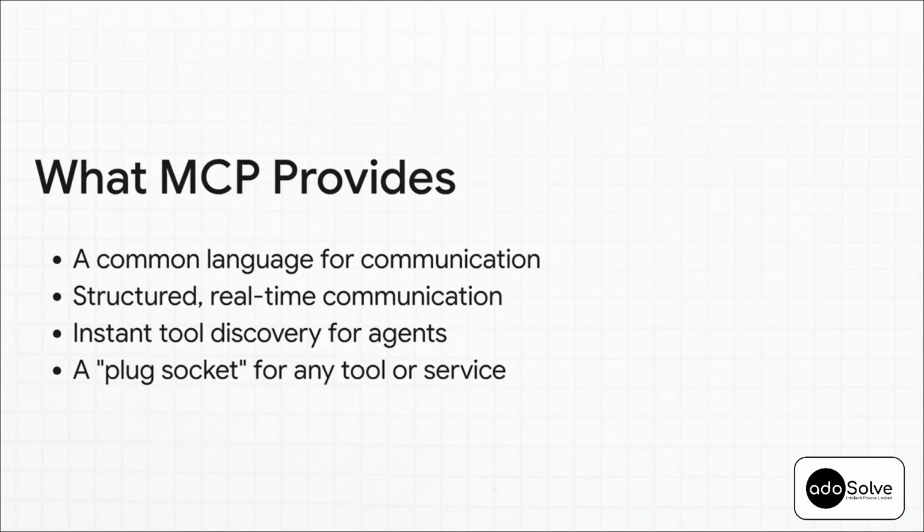So what does this common language actually give us? Well, it lets an AI agent do more than just talk. It allows it to understand. An agent can just ask a tool, hey, what can you do? And get a structured, useful answer back. This means you get instant tool discovery, which basically turns every tool and service into a simple plug socket. No custom rewiring needed, ever.